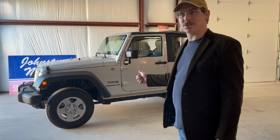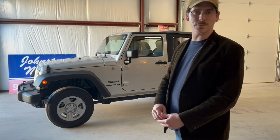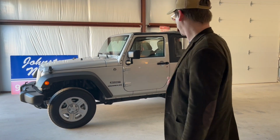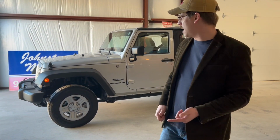This is a 2012 Jeep Wrangler JK Sport model in Silverstone metallic. Since it's a JK, it's obviously a two-door, soft top. This is a base model Jeep. This would be a great Jeep to modify if you wanted to do that. Totally clean slate. It is a one owner. Always been in Texas. It's from West Texas, actually, I believe the Odessa, Midland area.